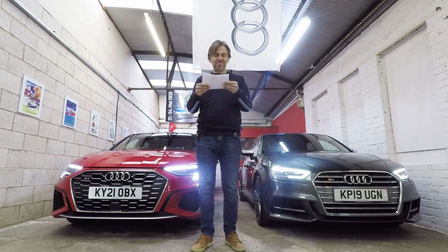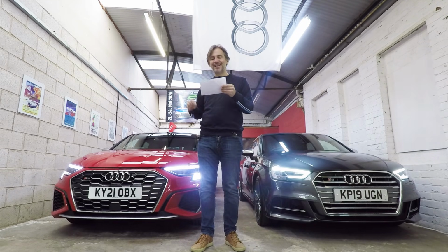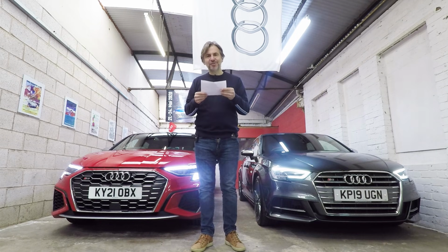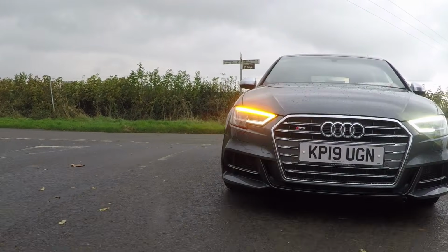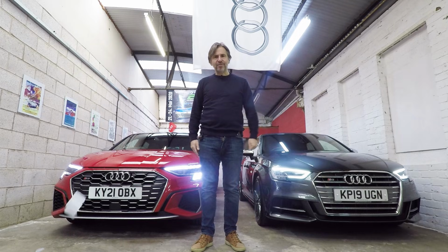Size-wise, they're pretty much the same as you'd expect. This one is a little bit taller, a little bit wider, and a little bit longer. A little bit of an interesting stat is that the turning circle though is a whole metre bigger for this car at 11 metres. The older car can turn around in 10 metres. Right, enough stats. Let's go and have a walk around them.